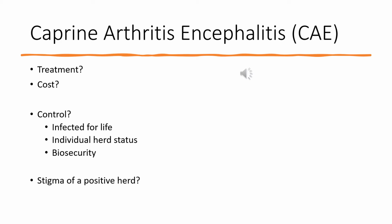So I think it's important for us to look at what then the cost is of having CAE in our herds. There's been a few studies that I found that looked at the economic cost. First, there was a 3-year study done in Israel who looked at over 240 goats and found that in the first lactation the milk yield was significantly lower in those animals that were seropositive. Another study that was done in Poland, looking at a smaller herd size of around 50 goats, found that there was no difference in the daily milk yield.